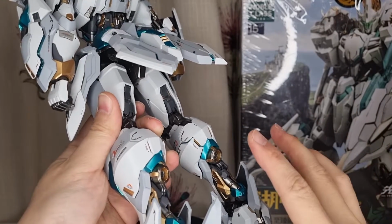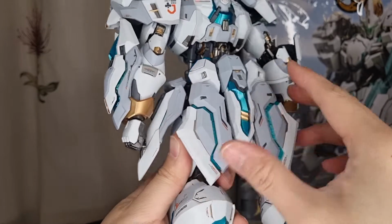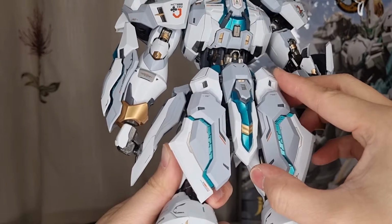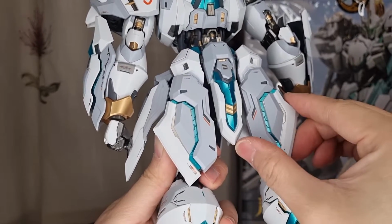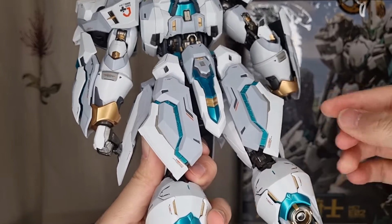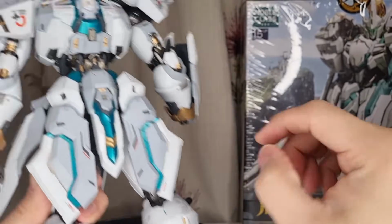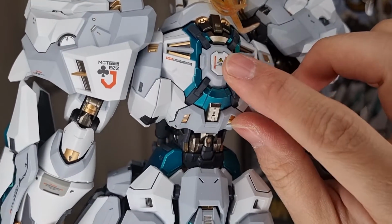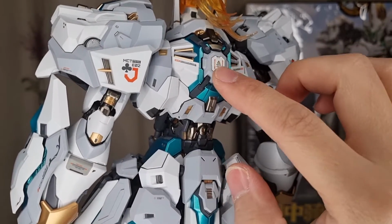So that means you can keep him in the air, flying around and jumping and doing all kinds of poses that you want to do. So everything is possible here. And also all these panels can actually open up as well, just like so, you can actually pull it out. There's so much detail here. And also you can put these massive shields at the back here if you take this little piece out, and also here, you can also put this at the back.